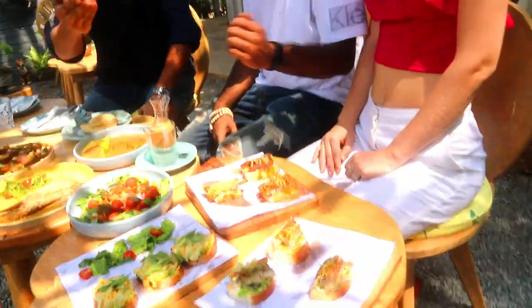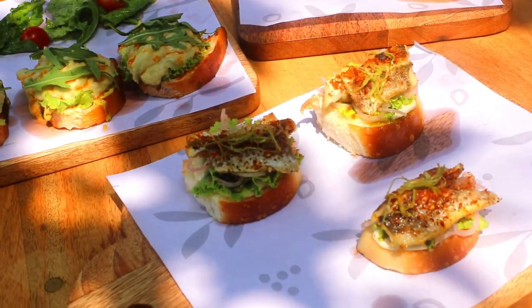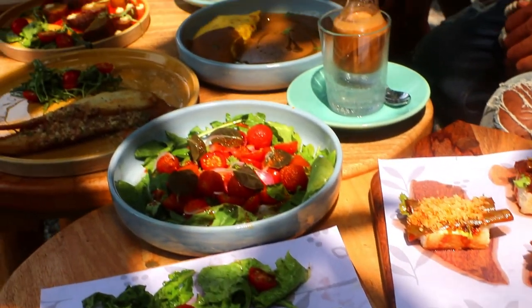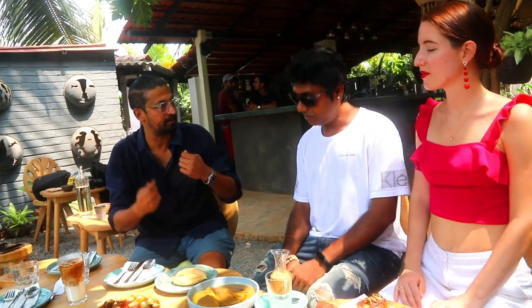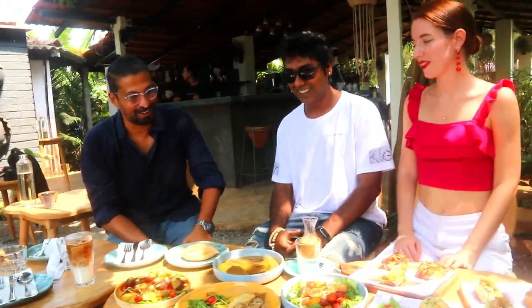We have this thing called pinchos. So just to have one bite, and you can have a glass of chilled wine, or coffee, or a drink. That's the whole idea about it. We decided to use a lot of local breads, and also a bread which is very neutral, simple good bread, so that you can taste the bread. That's the concept of this entire menu.